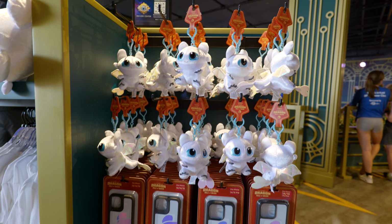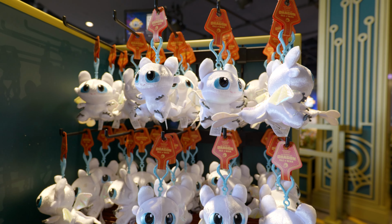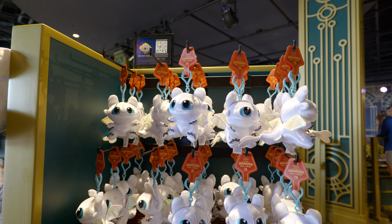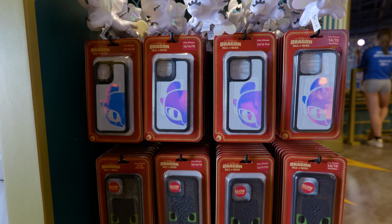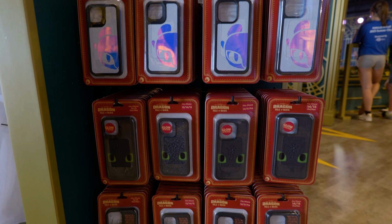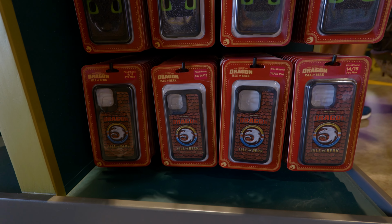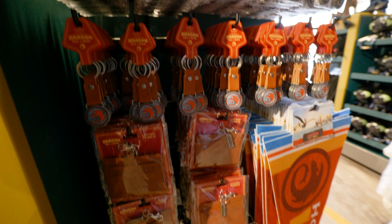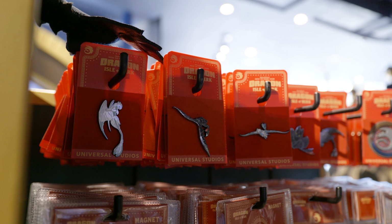Here's a look at some of the Isle of Berk merchandise. So they got some small keychains of Light Fury, I think is the name of this. But they got some phone cases with Light Fury on them as well, with some Toothless ones right there. And they actually have some specific land ones with Isle of Berk on it. They also got some keychains and magnets, and a pendant with Isle of Berk. I like these pins too that they have up here.